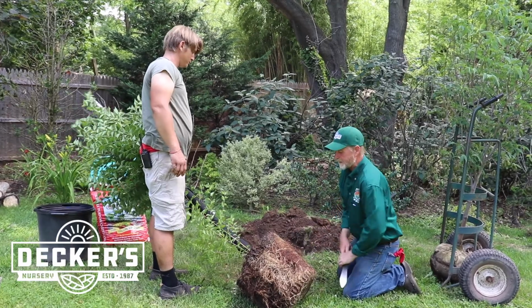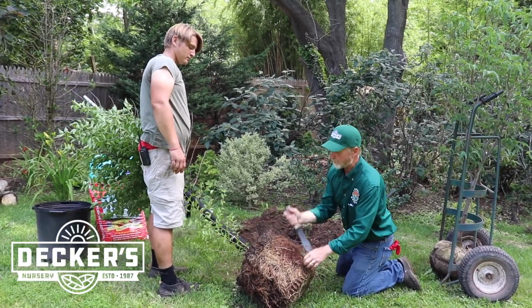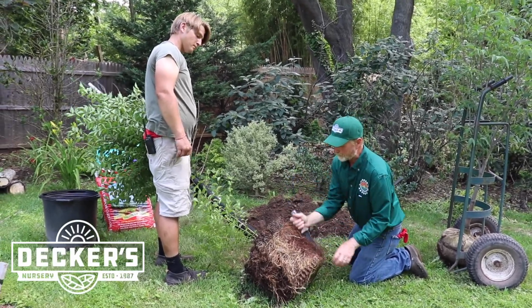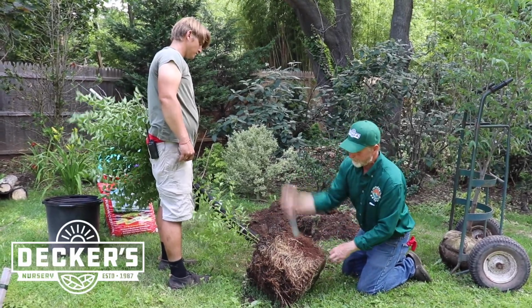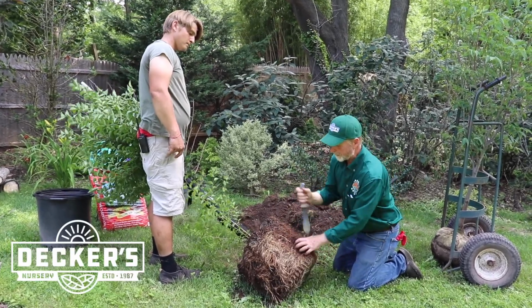And this is a good reason to have a second person helping you. You know, Baxter's able to support the tree, prevent it from getting damaged. If I was working by myself, I'd be breaking branches on there. Okay, so this gives you a good idea how much force you can use on these roots.